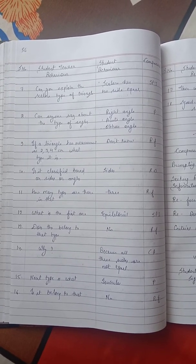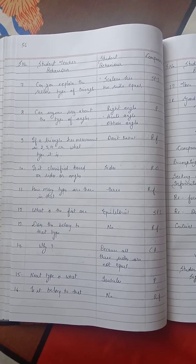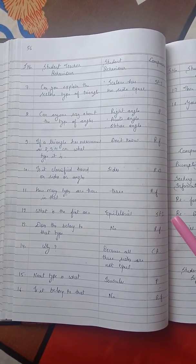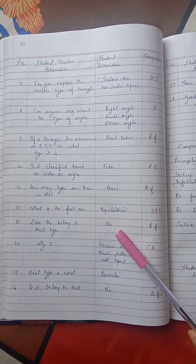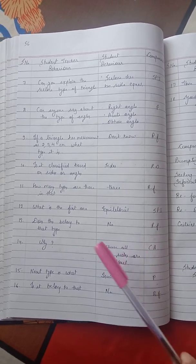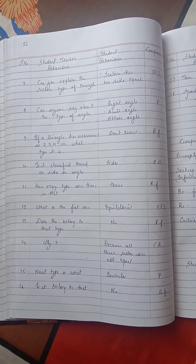That is seeking further information. The student gives the answer, equilateral. Does this belong to that type? That question, asked before, with 2, 3, 4, is for seeking further information. Does this belong to that type? Answer given by students, no. That is, again we are using the component refocusing. Then the critical awareness component is used by the teacher: why? Because all three sides are not equal, the answer given by the student.